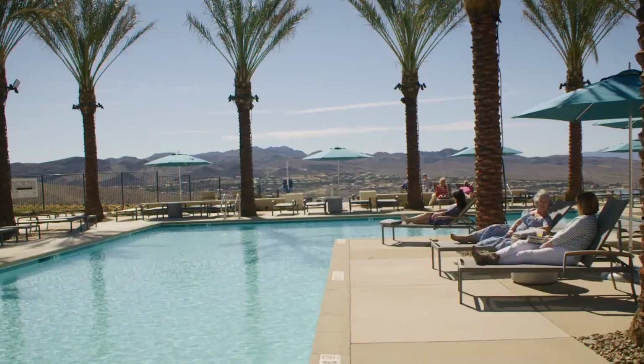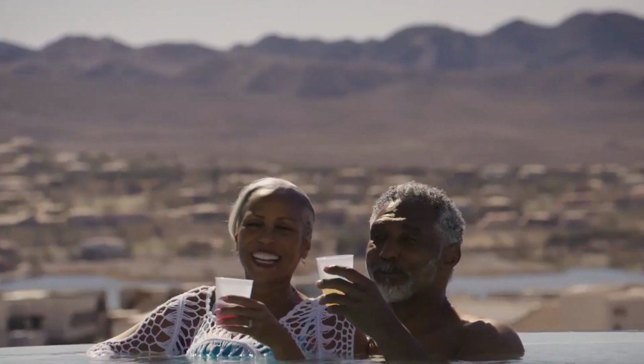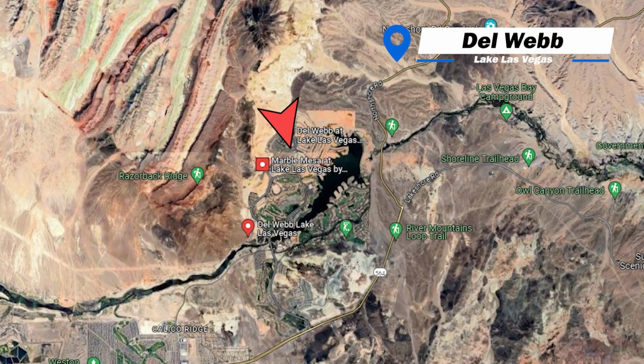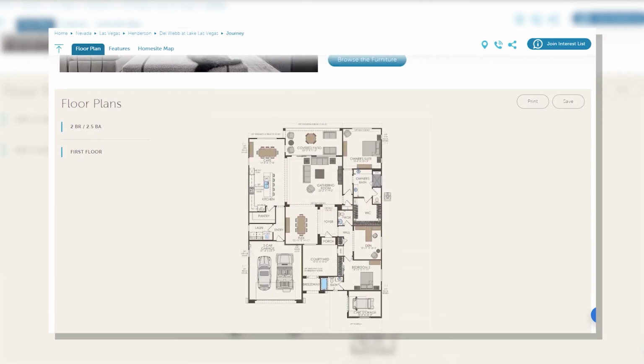It's another gated community as well, so it's really peaceful. It's really tucked away in Lake Las Vegas as well. It's not an easy one to get to. It's not like everyone's going to be whizzing past, so it's a real secluded part of Lake Las Vegas as well. And obviously with Del Webb, they're a fantastic builder, and there's probably about, I don't know, maybe even more than 10 different types of floor plans that are available.